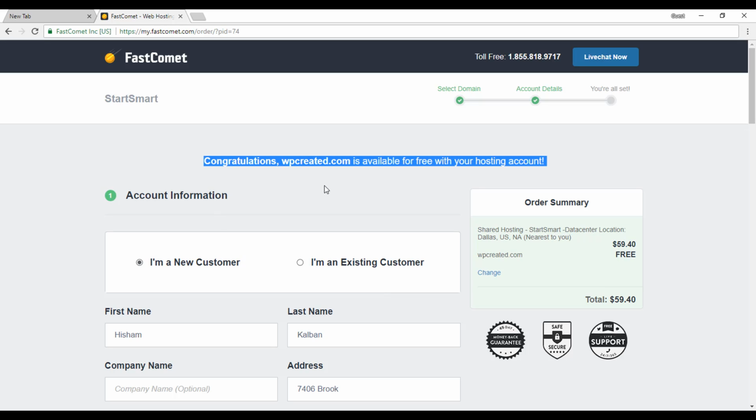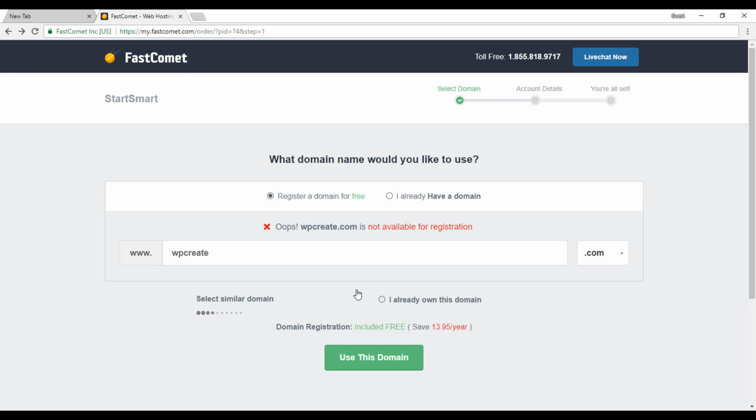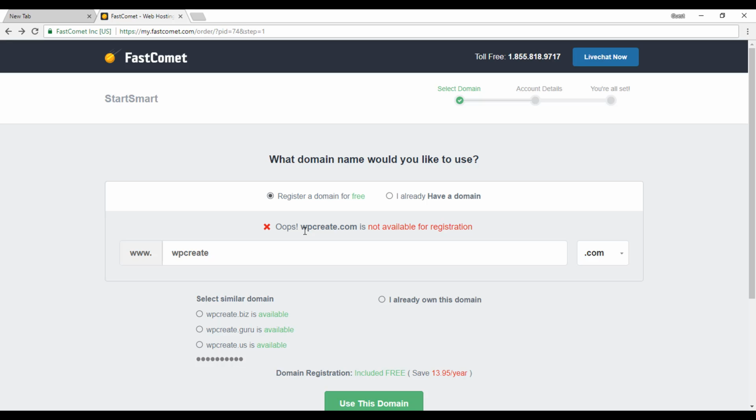So this one shows that it's available, but I did a lot of research before choosing this domain name. That's why I knew that it's going to be available. But most of the time, whenever it's the first idea I come up with, at least the .com domain name is taken. So let's say the first idea I had was, instead of WP Created, WP Create, and I clicked on that .com, and yep, here it shows you. Oops, that domain name is already taken by somebody else.